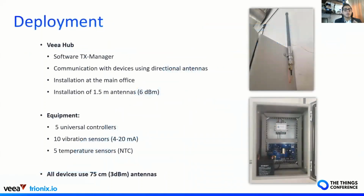The deployment of this project considers 2 parts. First, the Veea hub, and second, the equipment. The Veea hub has the Trionics Manager application installed, which is in charge of managing the devices, the information, and the platform. The communication between the Veea hub and the controllers is done by using directional antennas. The device was installed in the main office, since it is the central point of the industrial park, and we use 1.5-meter antennas of 6 dBm in order to boost the RF signal.